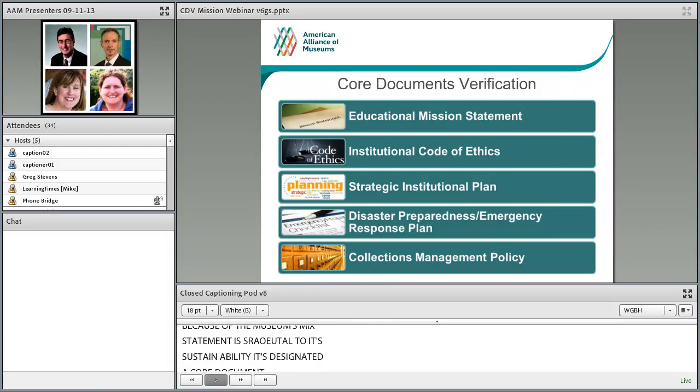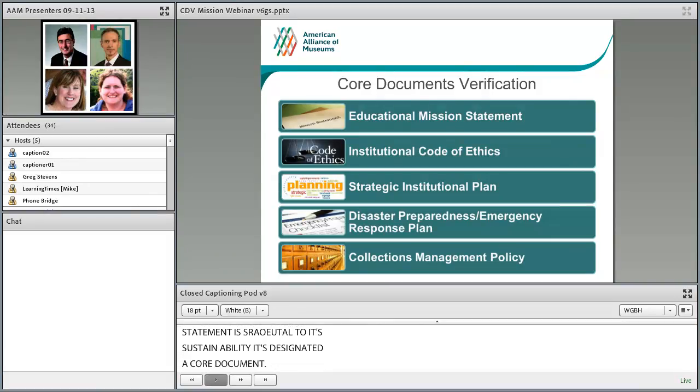So what is the Core Documents Verification Program? After 40 years reviewing museum documentation in the accreditation program, the Alliance identified 5 documents that are fundamental for basic professional museum operations because they embody core museum values and practices for every museum, regardless of size or type. These documents codify and guide decisions and actions that promote institutional stability and viability, which in turn allows the museum to fulfill its educational role, preserve its treasures for future generations, and be an enduring part of its community.